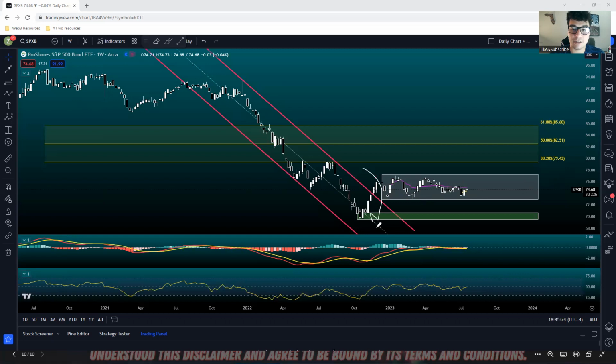We do have a small demand zone down here. If we do break down, this is an area where I would be targeting. This is about 70.72 all the way down to about 69.5. That's going to be our key major demand zone on the weekly time frame for SPXB.